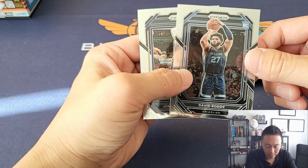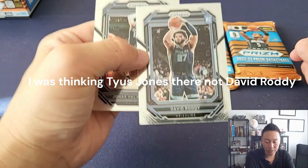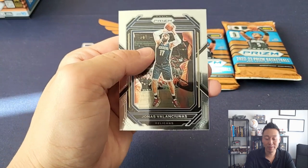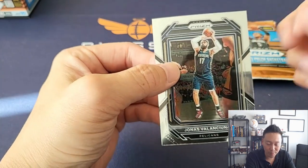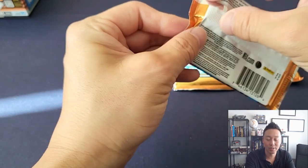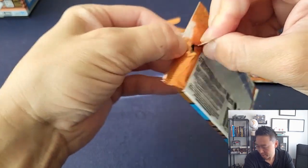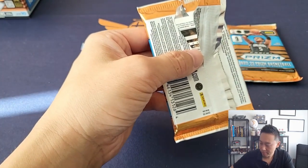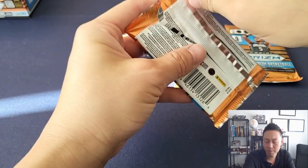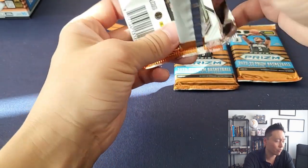We got David Roddy, rookie. He's been balling out. I'm kind of interested how he will do with Ja Morant's situation, right? I think he's going to have a bigger spot, and he'll be able to showcase all his ability. He played really well when Ja was not playing, so very interested. Yeah, David Roddy was a point guard, right? Did I make a mistake? He was a point guard, right?